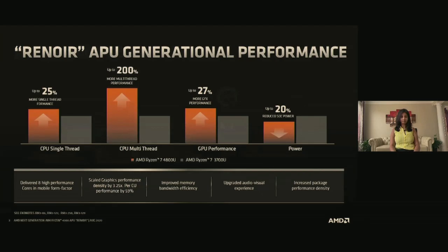I'll prefetch Renoir's final scorecard here and then work backward to show you how we achieved this. This is comparing Renoir SoC in 15-watt mobile form factor to its predecessor, Picasso SoC or Ryzen 3000, on CPU and GPU performance and SoC power for battery life. Picasso was a leadership processor of its time, and Renoir is taking it further.